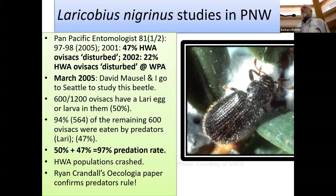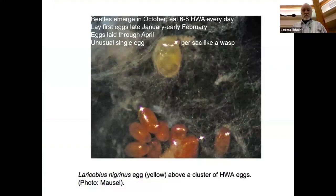So I looked at Dave and I said, man, I think these beetles are going to cause the population in Washington Park Arboretum to collapse. Okay. So here's the egg. It's a big yellow egg, and under ultraviolet light, by the way, that glows bright green. We're going to get to that in a minute.